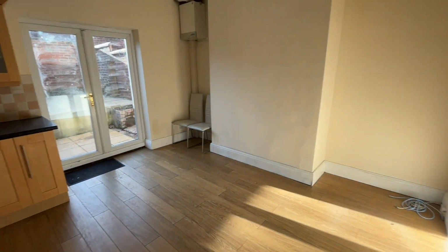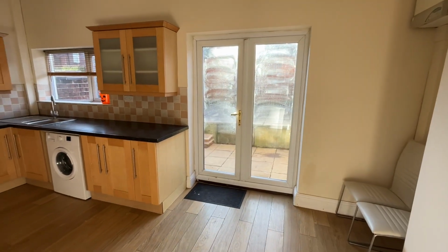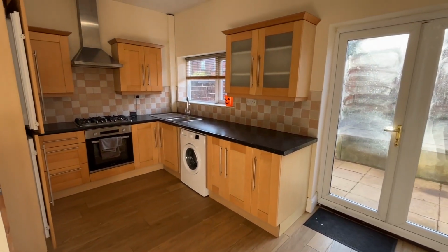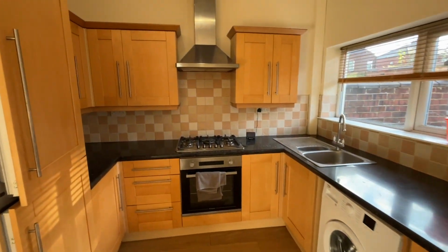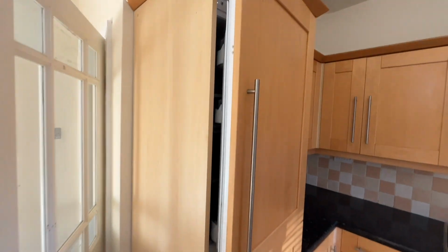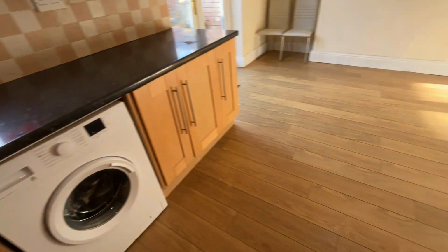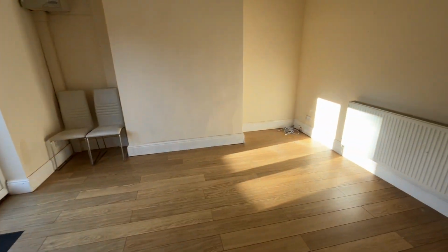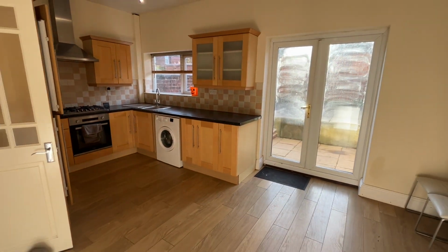So back out into the hallway, and we take a right, and this is the kitchen dining room. Again, super size, plenty of room in here. We've got double glazed French doors there which lead out onto the patio, along with a double glazed window there. Range of fitted wall and base units with extractor fan, integrated 5-ring gas hob, electric oven and the fridge freezer there. And we've also got space for the washing machine here. Floor is laminate, so easy to clean, and it is a super size room.